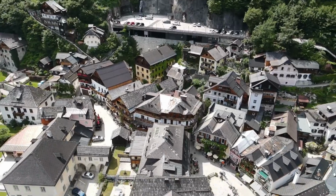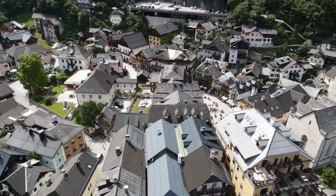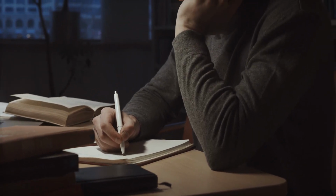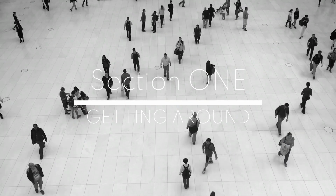Vienna is the capital city of Austria and is known for its rich history, stunning architecture, and cultural attractions. If you're planning a trip to Vienna, then you're in for a treat. So what are you waiting for? Let's get started. Section 1: Getting Around.